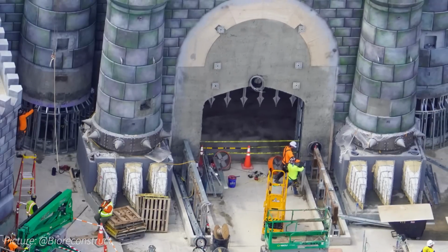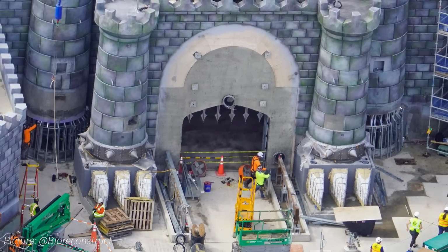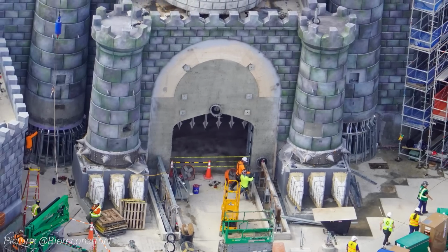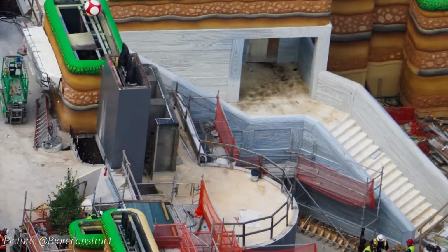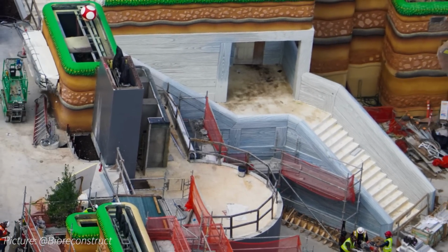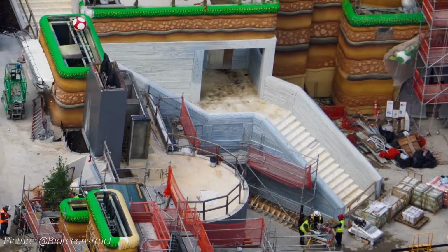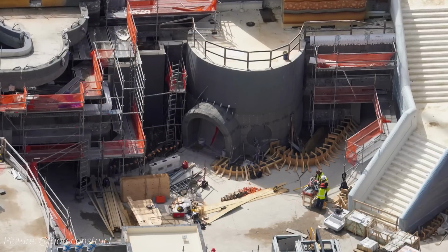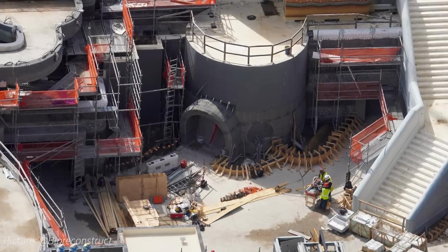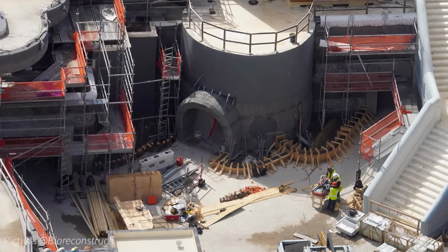On either side of the entrance, at the base of the two turrets, we can see the claws of Bowser starting to take shape. On the side of the stairs, near Bowser's Fortress, leading guests down to the lower level of the land, wood texture is being added to these stairs. Concrete curbing is being formed near the entrance to Toadstool Cafe, which will likely be a small garden once complete.